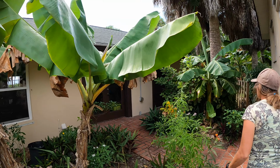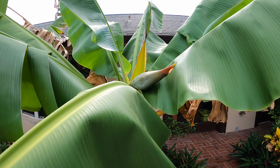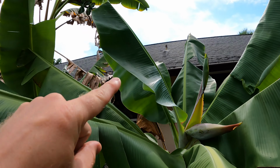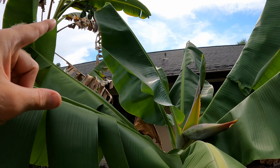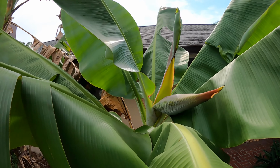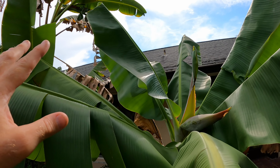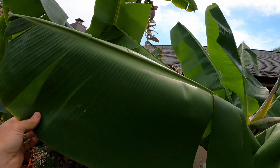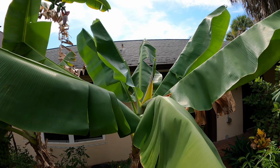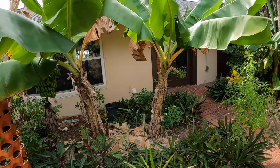They're a reliable producer. Look, we'll end right here, because we just noticed when we started the video that this one has a flower that it just put out. You can see the flag leaf right here. If you guys aren't familiar with it, the flag leaf is the last leaf the plant puts out before it shoots out its flower, and it's significantly smaller, usually half the size or less of their normal leaves. So when you get that flag leaf, you know you're about to get your bananas. And both of them started leaning as well. Yep, you can see them.